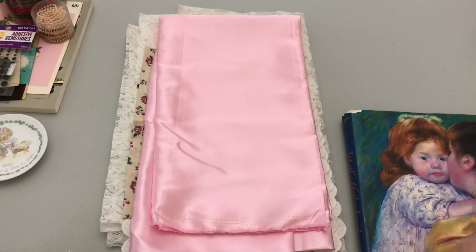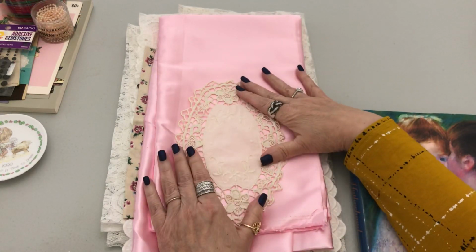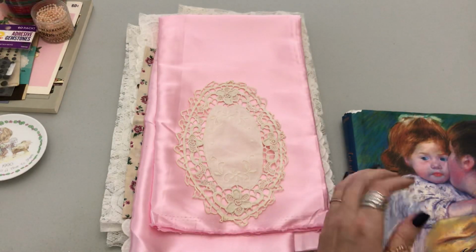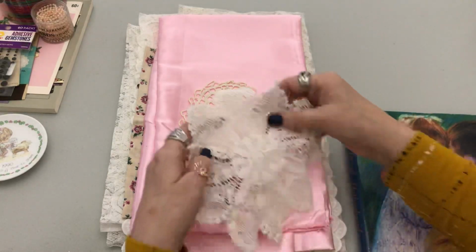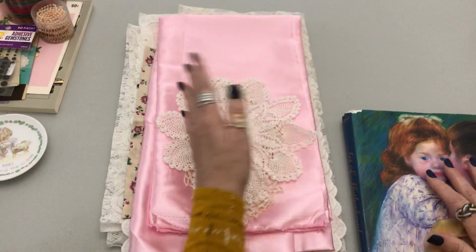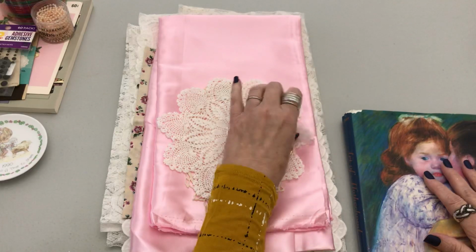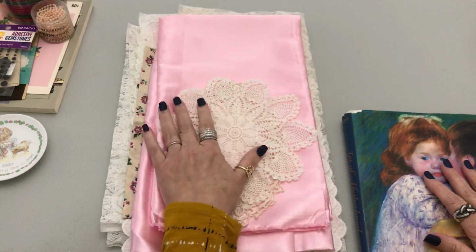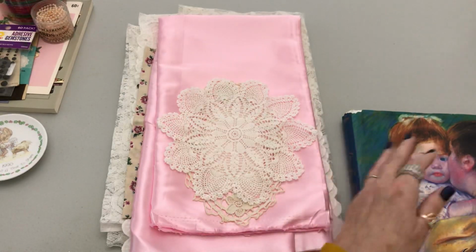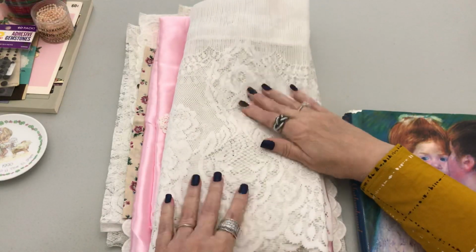Oh, now we're back to doilies. See, I'm not organized, am I? This was 50 cents. Isn't that yummy? This one, even though I think this one's prettier than this one, this was 75 cents. Remember, I like to either wash them and leave them like they are and put them on the top of embellishment boxes and other things, or I like to coffee dye them. That's fun too.